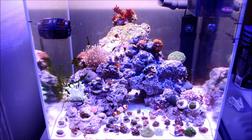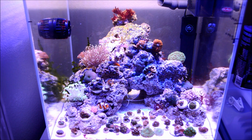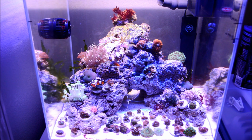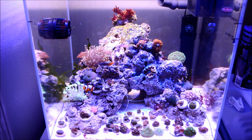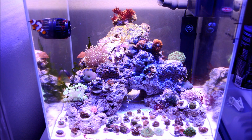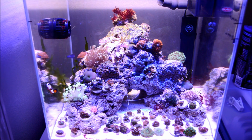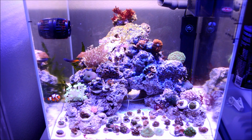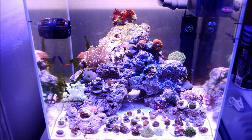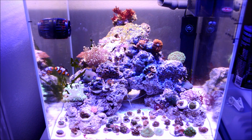For the fish, I still have my 2 clownfish. They're doing very well. The one thing I've noticed since I've added the Aquatic LED in this tank, during the night portion of it, which is just the blue, the one female clownfish is pretty aggressive towards the male. She kind of just chases him around, but during the day or during extreme pitch black, they're fine. So it's kind of weird, so I'm going to keep my eye on them for that.